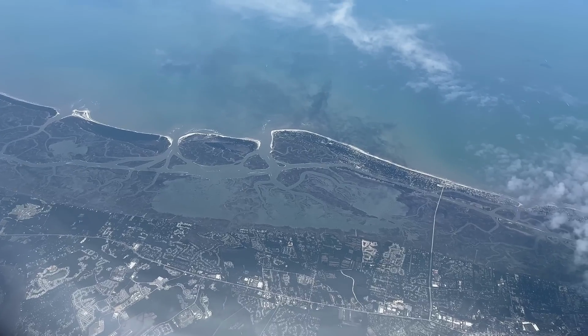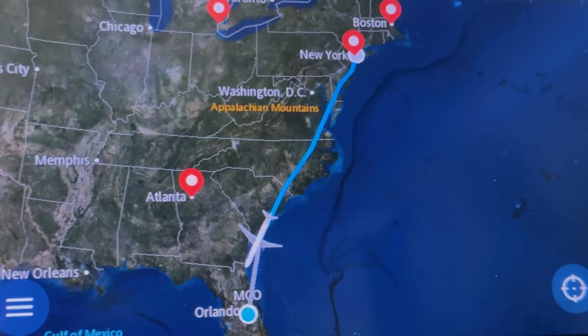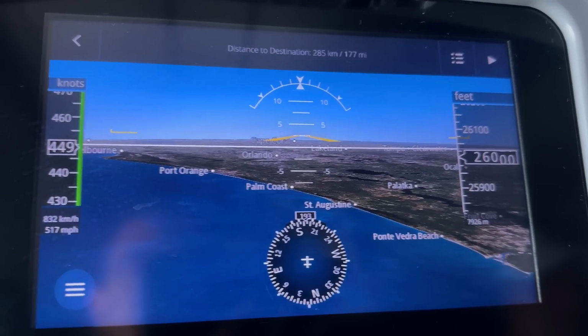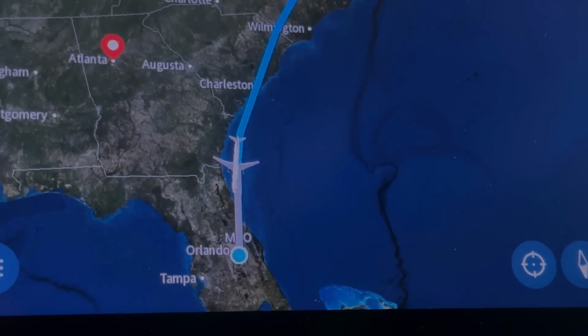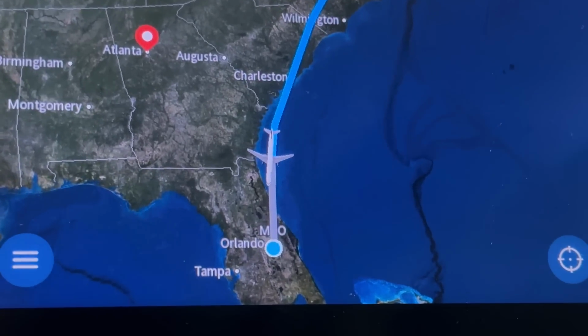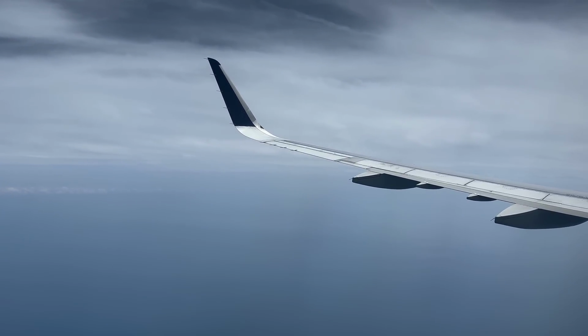This flight flew right over Charleston, but I was able to see some of the islands to its east-northeast. From there, we headed out over the water for a little bit with our nose headed towards Palm Coast, Florida, so we can start on down via the arrival procedure to MCO. We're flying the Seinfeld 3 arrival for arrivals from the northeast.